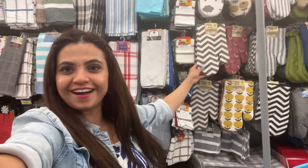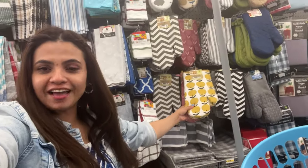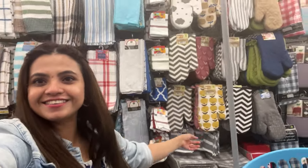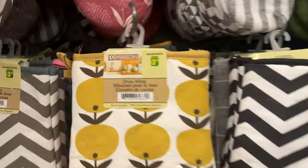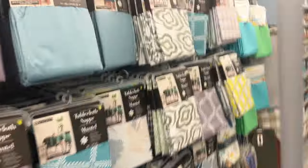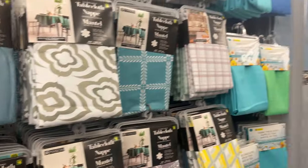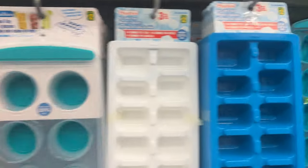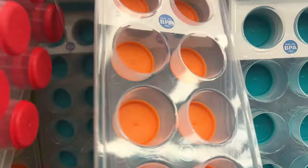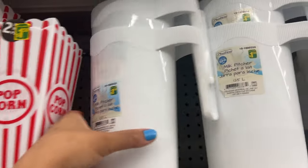So how cute are these kitchen mittens? Look at this. Oh, I am planning to maybe get one of these. They're just $3.75. You can also get these tablecloths of different colors and prints for just $4. Plus, these ice trays are again in the range of $2 to $4. I once bought an ice tray from Metro and that was around $8. So this is way cheaper.